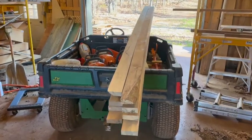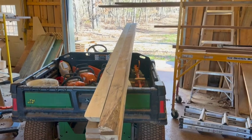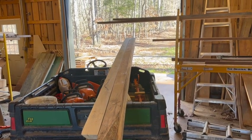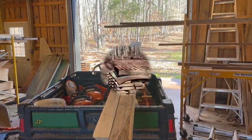So now, just like on previous videos, we're gonna get 5 of these outside, stage them, and put them together for the rib frame, and then get the metal and get those guys put on as well.